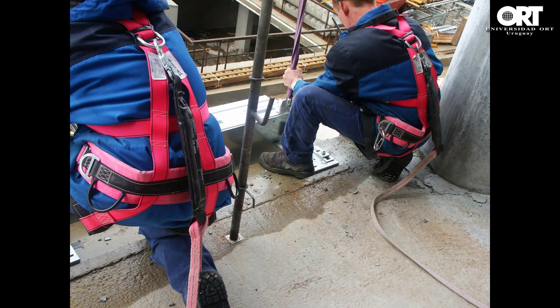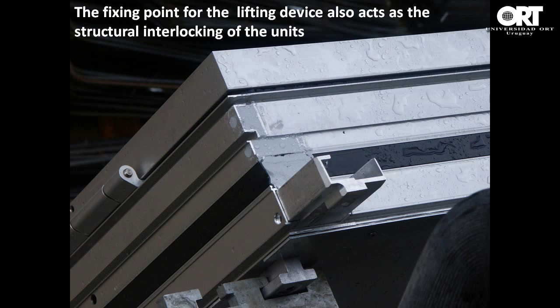Lower it down, you see the parts which are the load-bearing parts on the unit itself.